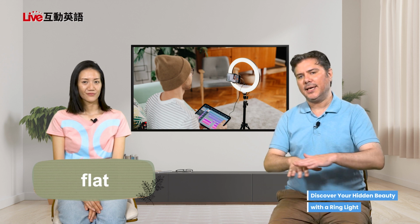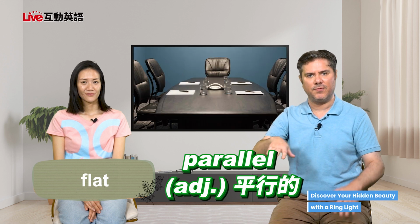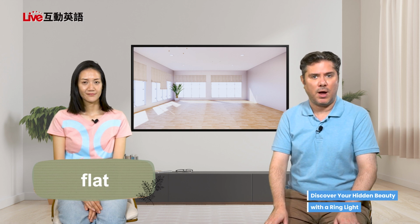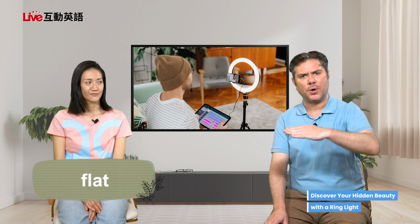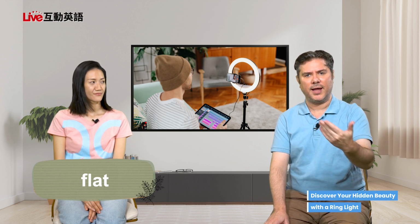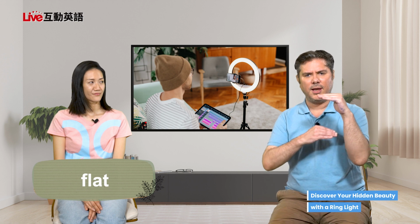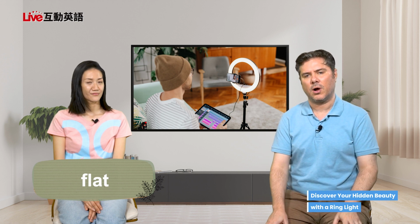Something flat is basically going parallel to the ground. So we're thinking of the top of a table or something like that will be flat. A floor in a building will probably be flat. If it's not, there'll be a step. But we don't usually see floors in buildings go up and down like a hill or like the earth does. No, it's usually one level. It doesn't go up or down. And usually it's on the same angle as the floor or other things that are also flat.